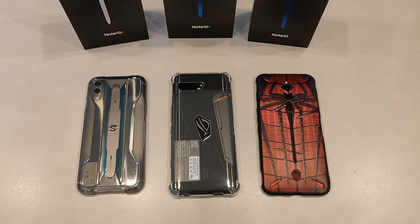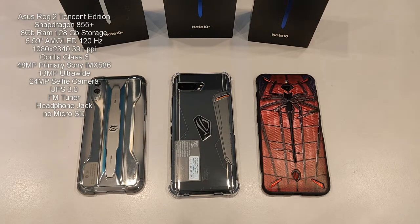The screen is a 6.59 inch AMOLED, and it's at 120 hertz. So I'll put up the specs sheet over here. No need to discuss it, just have a quick look.